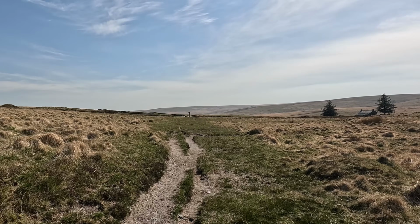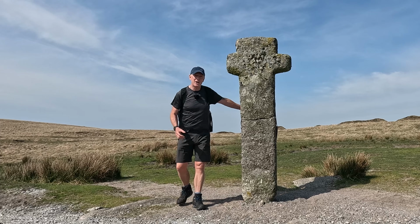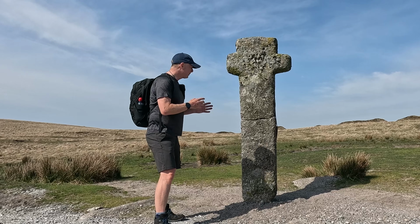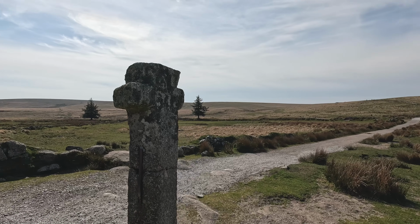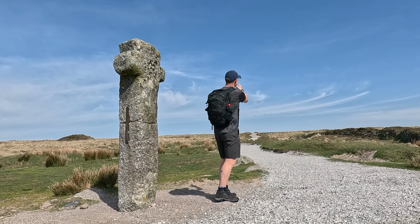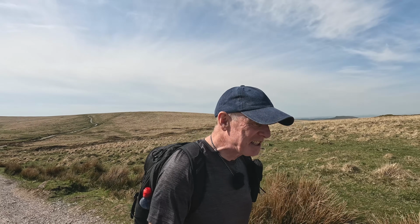Continue walking and eventually you'll see Nuns Cross. Nuns Cross is one of the oldest crosses on Dartmoor, and it dates back to Saxon times. The word nun is possibly a Cornish word, nans, which means valley. So from Nuns Cross, we're now going to turn left and walk up the hill. I forgot to mention, at Nuns Cross, just beyond the cross, is Nuns Cross Farm, which you might be able to see behind me.